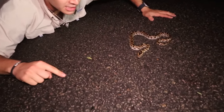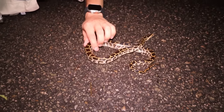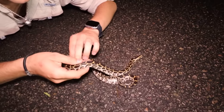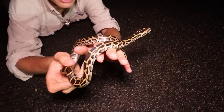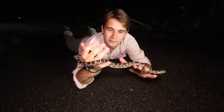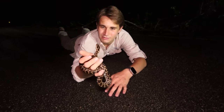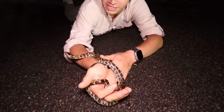Come right up on him. Look at this. Beautiful snake. And we just want to grab him just like this. Just gently pick him up and hopefully he'll be a nice, gentle python. Look at this. Another beautiful Burmese python removed from the Everglades. This is just so cool getting to catch him. And again, this guy seems pretty friendly compared to the other snakes.